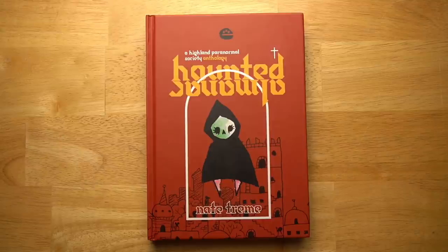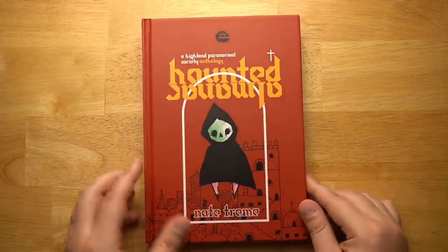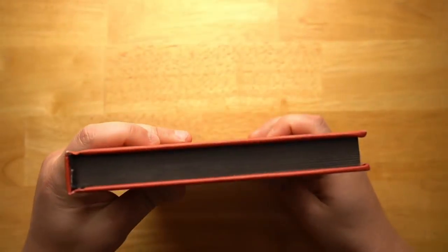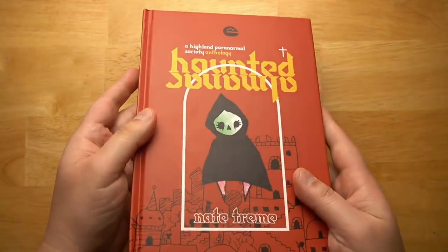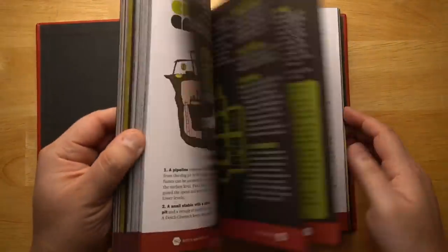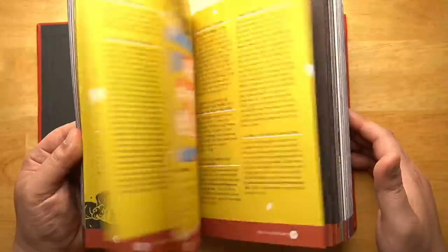All right, let's dig into Haunted Almanac and see what we get inside here. It's done in this really nice hardcover format. I love how all of the edges of the papers are done in black. So you have these black edges here. That's very cool looking. It's all stitch bound on the inside. It feels very sturdy. And even just from flipping through it quickly, you can see that there is just lots of different designs and different layouts being used here.